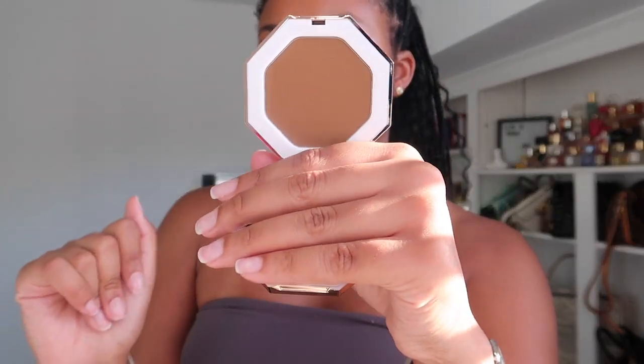He also sent over their cream blushes and bronzers, which I'm really excited about because I love a cream blush moment. So this is a cream bronzer and shade Teddy. Oh, this is their Cheeks Out. That's cute. Cheeks Out cream bronzer. And here are their blushes. Their blushes are so mini and cute.